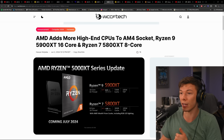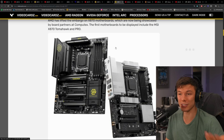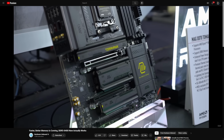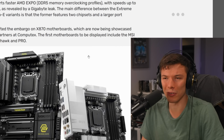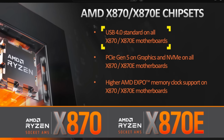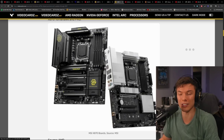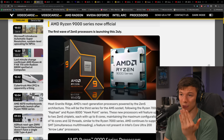AMD's also announcing that they're releasing even more CPUs for this. AMD's new motherboards, the X870 boards. Ooh, you could get higher tier Wi-Fi. Like you get Wi-Fi 7. Oh boy, I can't wait for Wi-Fi 7. Or here's a faster USB port. Cool. But generally speaking, motherboards aren't going to be changing a whole lot either. I don't know what they would really do with it. Just all this stacking up, and these CPUs don't seem that good.